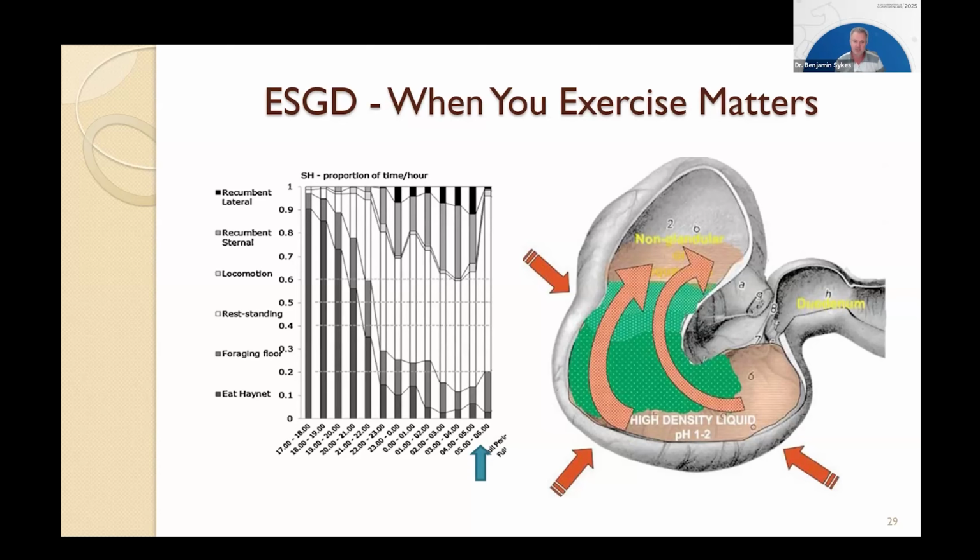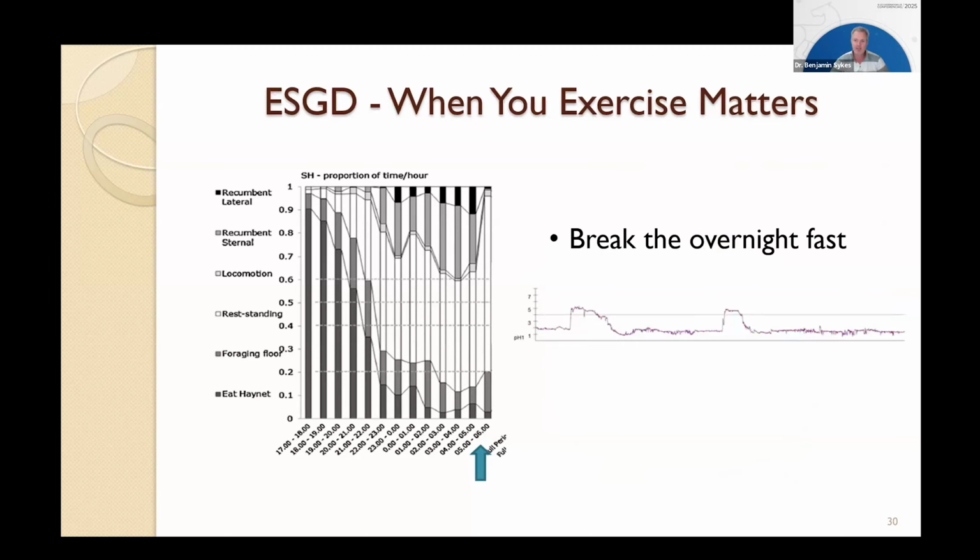Because they exercise first thing in the morning, you'll get ulcers all the way around the margo plicatus, all the way up into the squamous mucosa. Whereas our sports horses that are on appropriate roughage and tend to exercise later in the day, we tend to see more focal ulcers on the lesser curvature. So exercising first thing in the morning, even when the horses have roughage available, is problematic because they voluntarily don't eat much overnight. So we need to make sure we break that overnight fast. If we're going to exercise a horse in the morning, we need to make sure it eats something before it exercises.